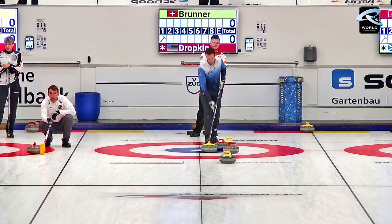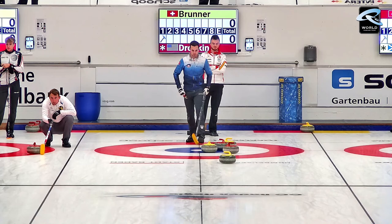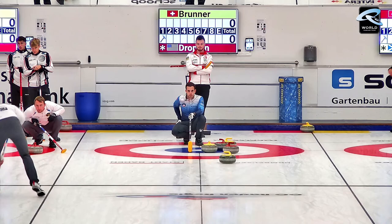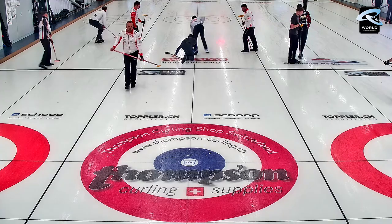You can see some signs here, calling the weight, tapping the shoulder, holding the right arm out. That's team individual. I like it because I prefer signs better than shouting all the way down.